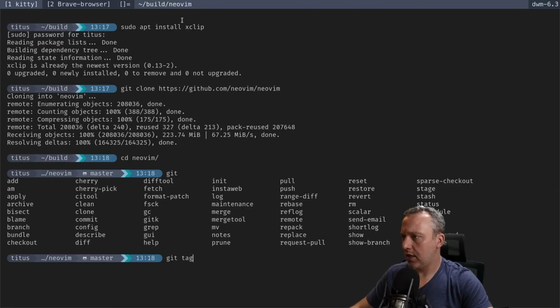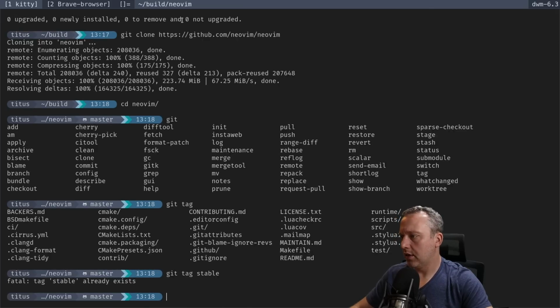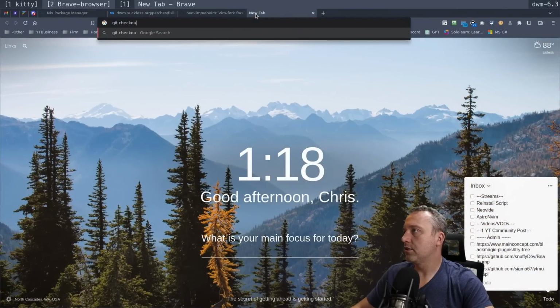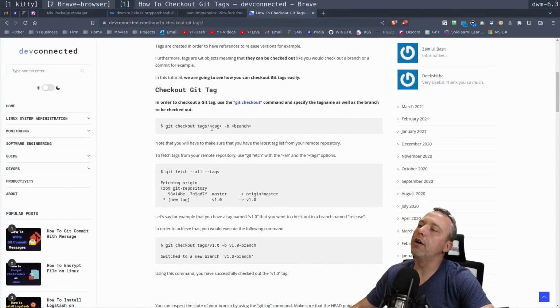Is that it? Tag. And then, is it just stable? Fatal tag. Or is it git checkout? Dang it, I forget the syntax. Git checkout tag. Can't remember. Yeah, okay. Tags/ and then get that.